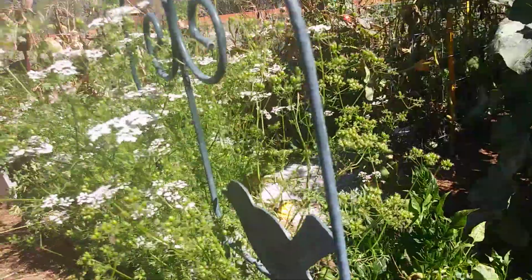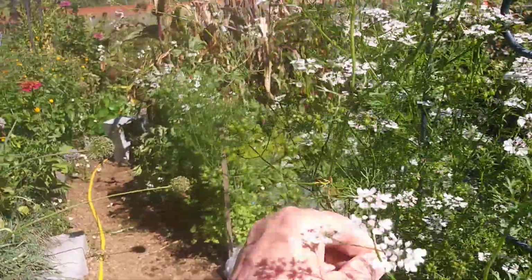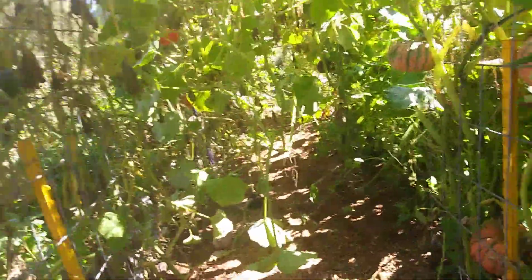The cilantro looks perfectly fine, and of course I've got these green seeds, which are kind of a delicacy. They're really fun to crunch on. You get a little burst of coriander, and they're a little soft.